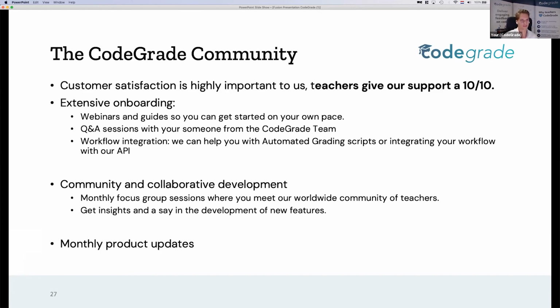And then for the development of the product, it's also community focused. So we're also an open source platform, and we like to involve the community in development. That means we have these monthly webinars where every one of our teachers can join. And there we talk about the development of new features and get some insights, making sure that we really develop the product with the community. And besides that, the product is also updated every month with new features, but also a lot of features that come out of those sessions. And it's definitely really helped the product in the last year.